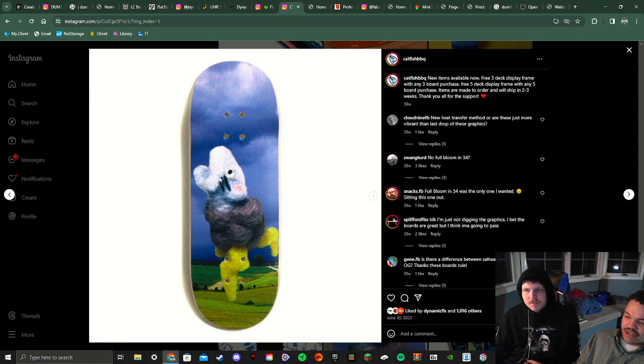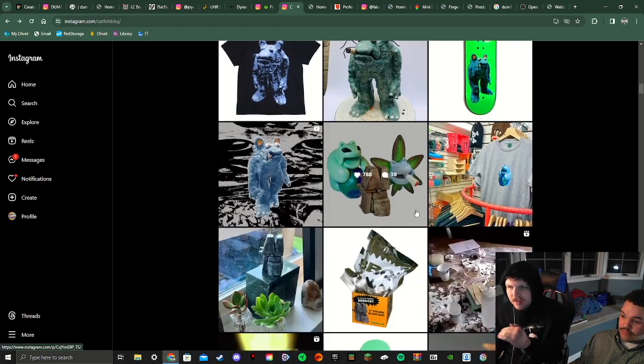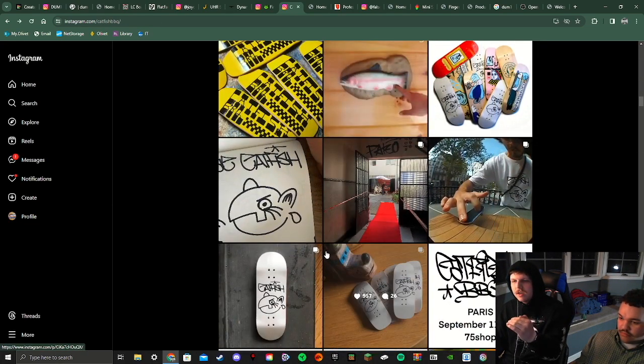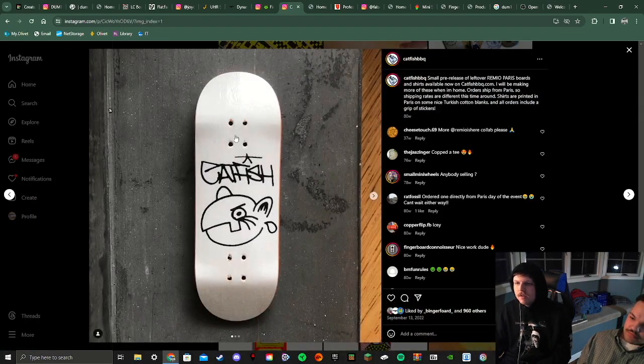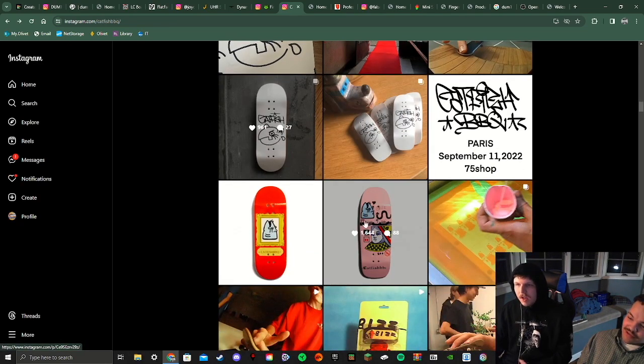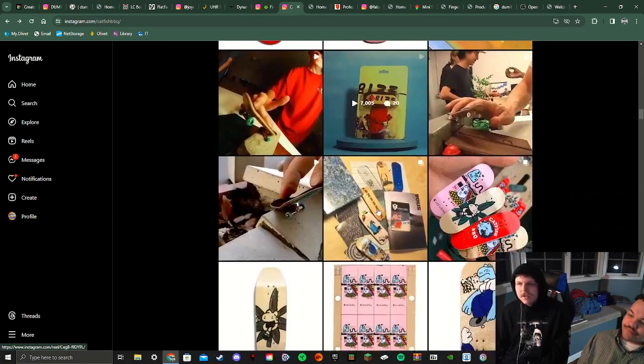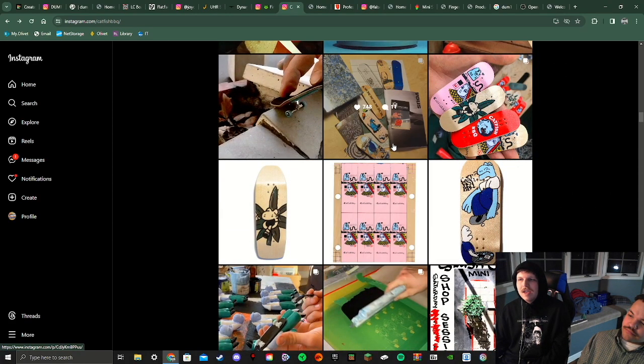He's hand making this, taking pictures of it. It's real art. There is nothing that tops Catfish Barbecue, down to the stickers and the packaging it comes with. This is fire. It's top tier fingerboard graphics, probably performance as well. Absolutely. The saltwater mold is easily the best fingerboard I've ever used in my life. The quality, unmatched. 100% unmatched.